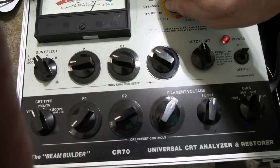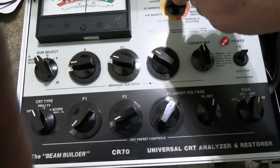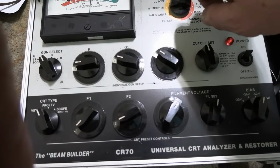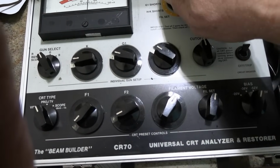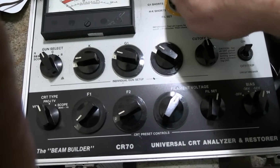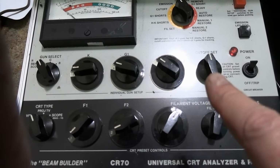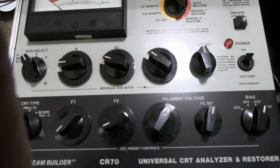But no indication of HK shorts, G1 short. But it does go down when I test G1. It's not quite to the bad, but it's questionable. No, the light bulb's on the other one. So the one on the left I got to somewhat light up. The one on the right never lit up, which indicates an open G2.